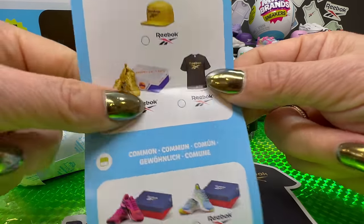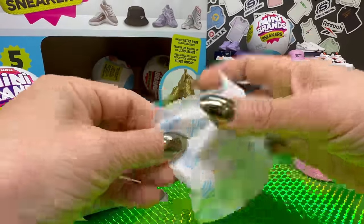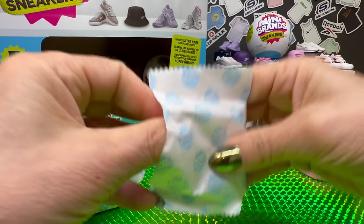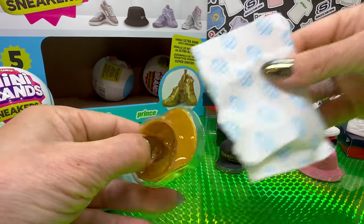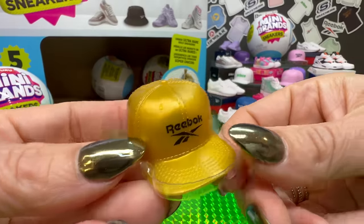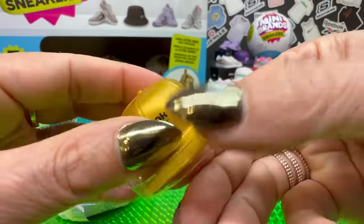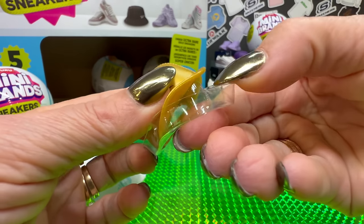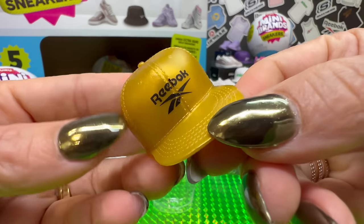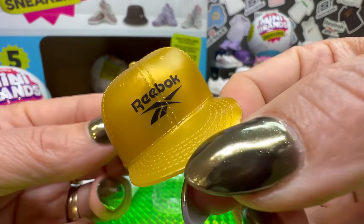Oh my gosh. Let's see. I'm too excited right now. Oh my gosh, guys. Yes, yes, yes, yes. Yes, we got the ultra rare hat and it's in gold. It goes with my nails. Oh, goodness gracious, guys, we got it. I'm so glad that I convinced myself to continue opening balls. Oh my goodness, guys, amazing.